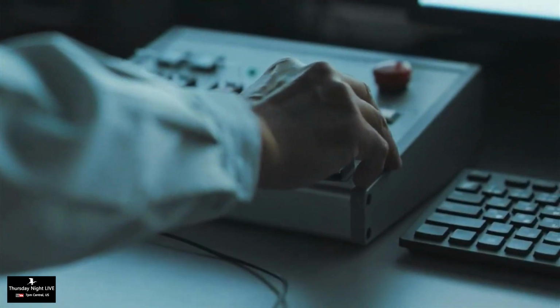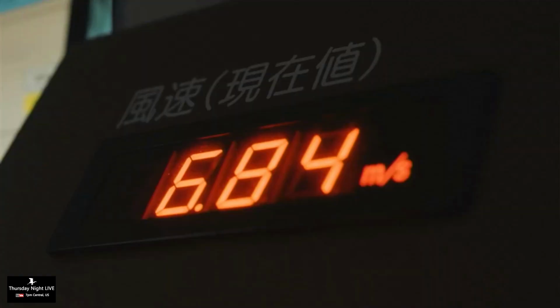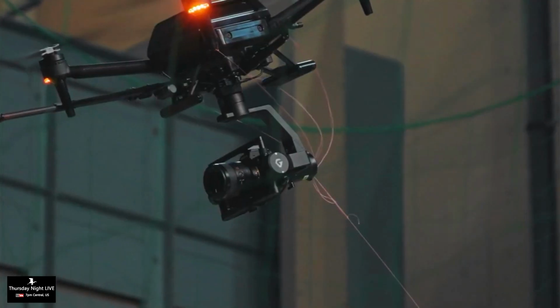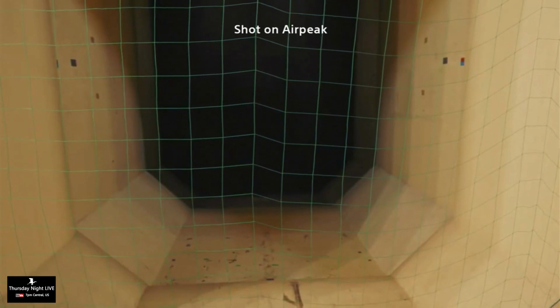How do you think the Matrice 210 would do in the same conditions? I think it would be drifted. You think? I think it would. Look at that big old fan. I'd love to just try to stand in a wind tunnel until I couldn't anymore.